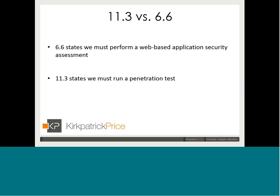Typically with a web application security assessment, staff or the people that are running that are going to want access to the back-end systems. They're going to want access to the source code, whereas the penetration test is they're just looking at what's presented to the end users. Okay. So I just want to make sure that we understand, because we're going to be talking about penetration tests today, that the penetration test requirement does not necessarily meet the requirements for 6.6.